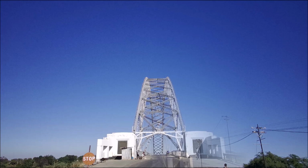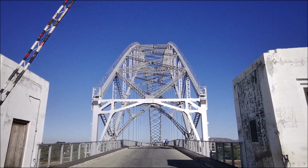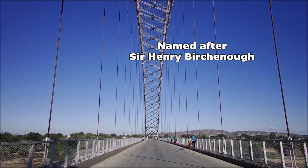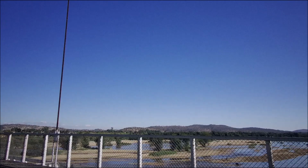Hi guys, so today we are in Birchenough. Birchenough is more than just a bridge. There's a township and an agricultural community which is thriving around the Birchenough area, named after Sir Henry Birchenough. Let me just give you a bit of history about Birchenough and the Birchenough Bridge.